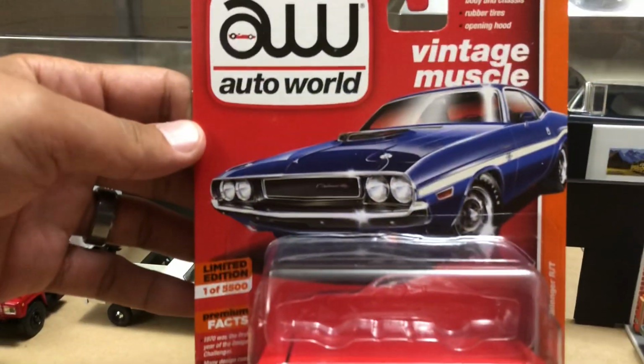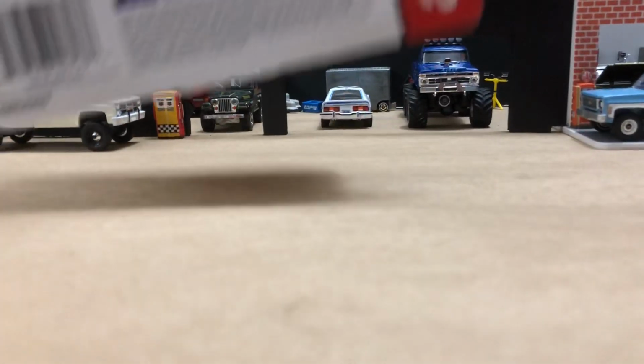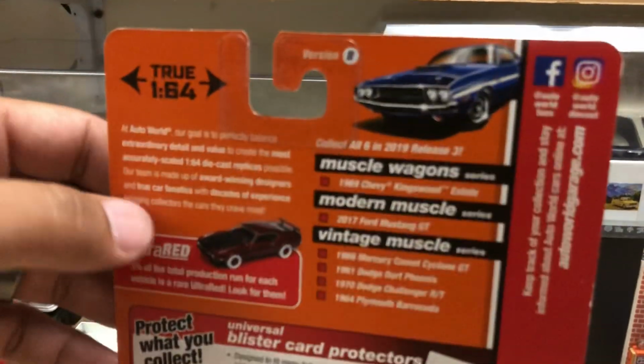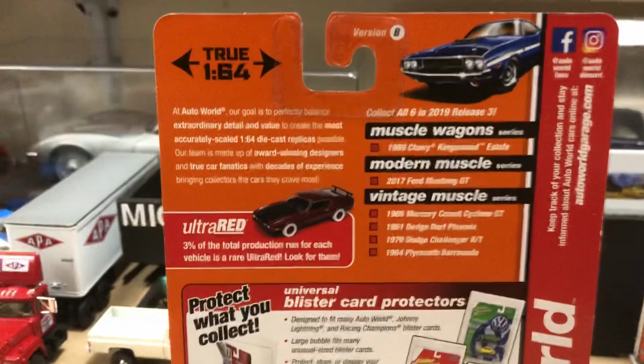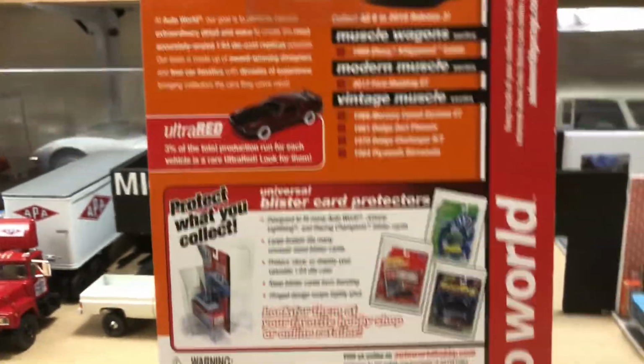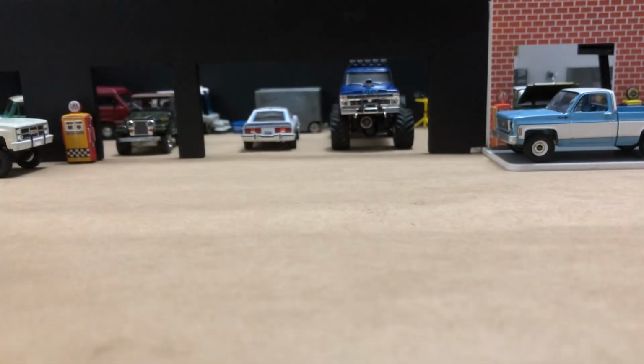There she is. So this one's done in a blue. I like the blue, and it has a nice stripe on it. Had the shaker hood. And of course I missed out on the wagon. It was supposed to have the '69 Kings, but I can't find it. I'm getting beat to the punch on those, but that's okay.